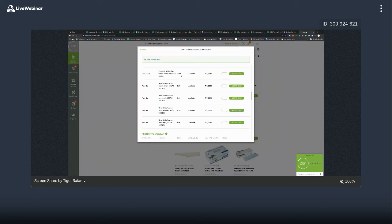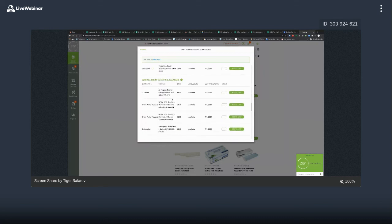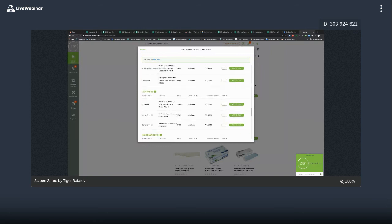Out of all the PPEs, what else do we need to focus on? As of right now, especially since we cannot get the Cavi wipes through the bulk order, is there anywhere you can recommend we place an order ASAP? Yep. The Cavi wipes, we're trying to push our vendors to have them available. That's also going to be through the resource page. Dental City is stepping up right now with Defend wipes. And the Cavi wipes are on allocation, like 12 cans per month.